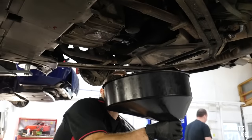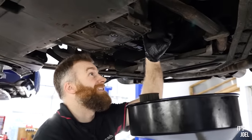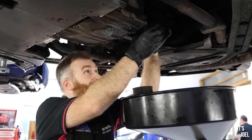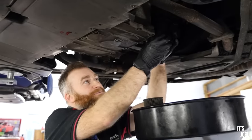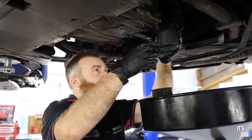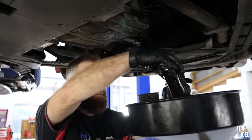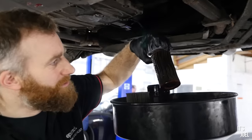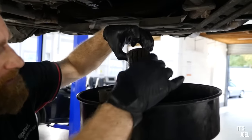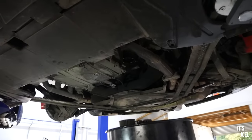So when you take these filters off, we were talking about the IMS earlier, the IMS bearing. Now, as I said, I thought it was a bit over-talked about. So there's your oil filter. Check that. That does look like it's been in there for a while, to be fair. As you can see, it's all a bit sucked in.